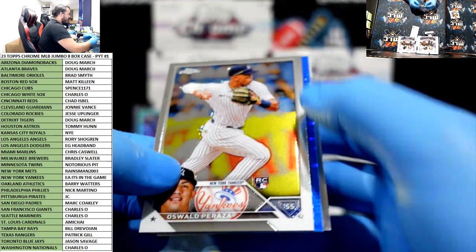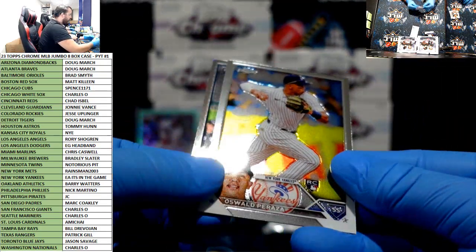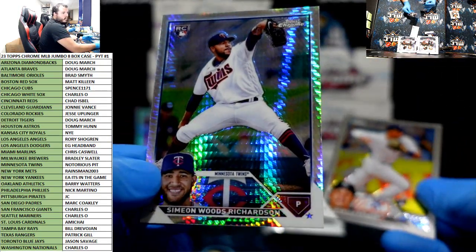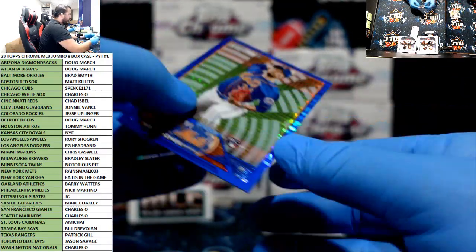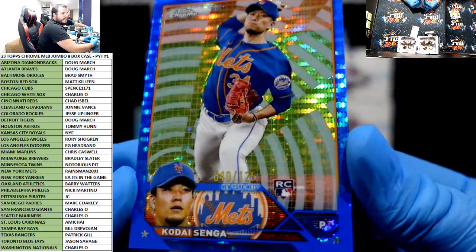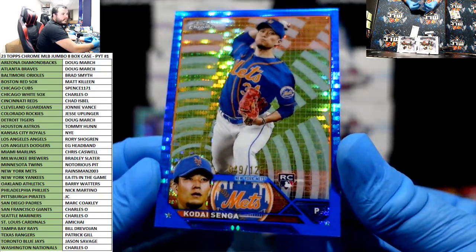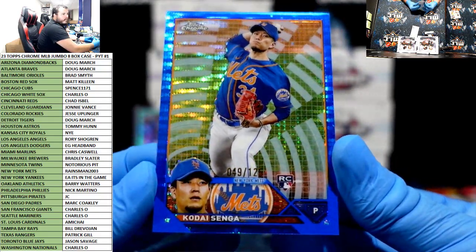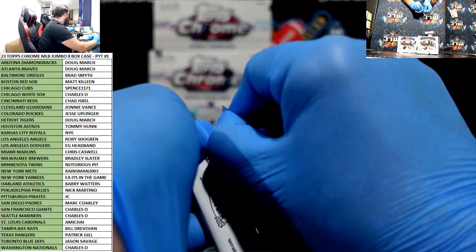Ooh, may we have a blue auto? We may. McMahon Refractor. Woods Richardson, Prism Rookie. Blue Sonar of Senga for the New York Mets on the color match. That's sweet looking, the 125. Those are really cool. 49 of 125, that's a cool card. Blue Sonar?